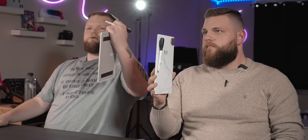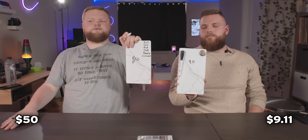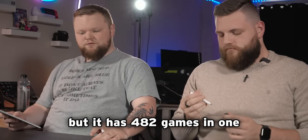Did it just say okay in lowercase? Go ahead and reveal your numbers. I believe Bren would be closer because this DS cartridge costs $36.98. Yeah, closer. Why was it $36? It's a cartridge. But it has 482 games in one.